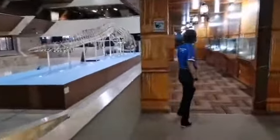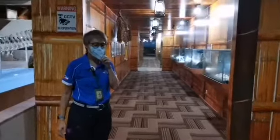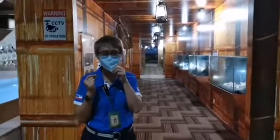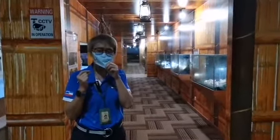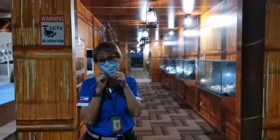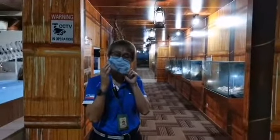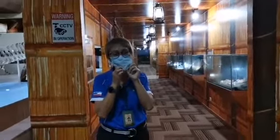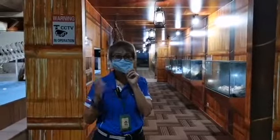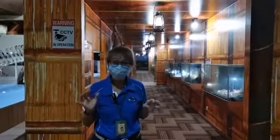Now, we are at a very interesting section of the museum. Let me just give you a background first of the ethnic people that we have here in Sabah. Now, we have about 42 major ethnic groups and over 200 sub-ethnic groups and over 80 different languages and dialects, which is really a lot.